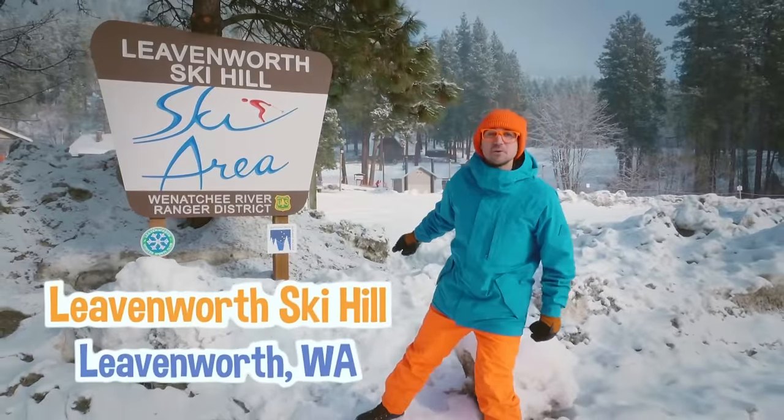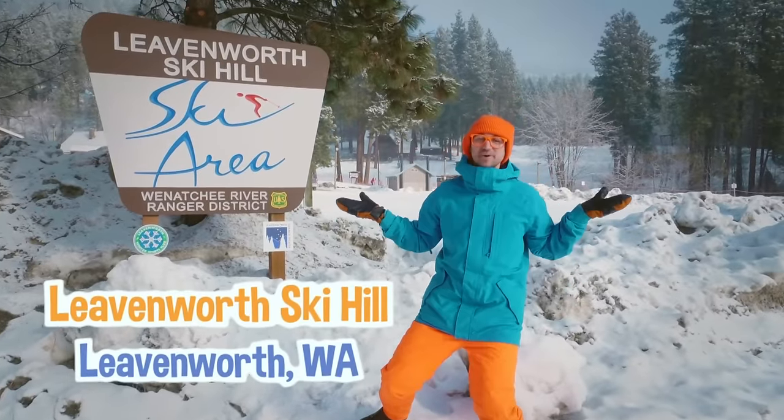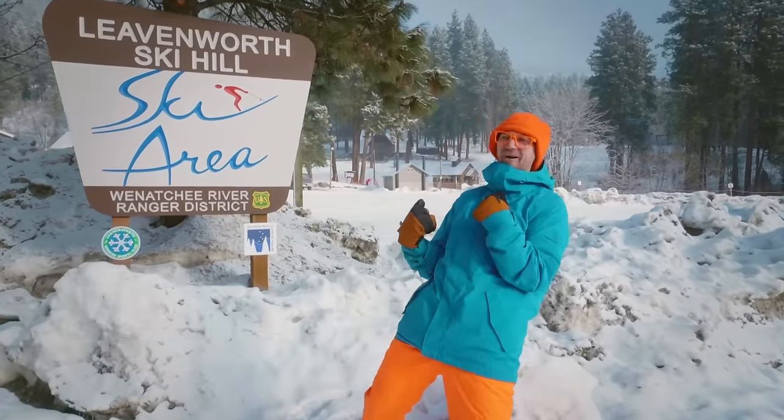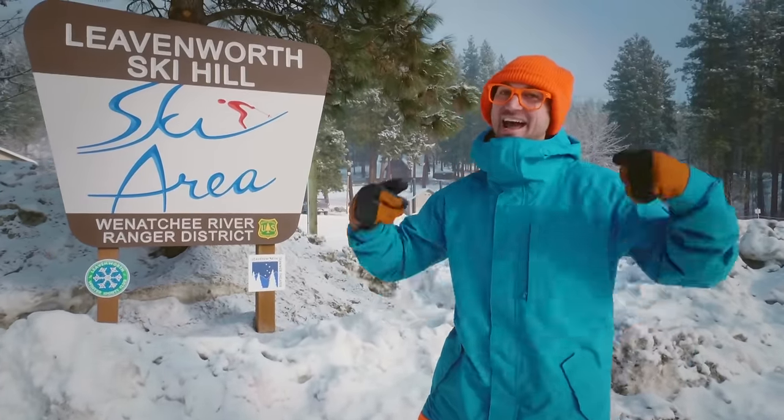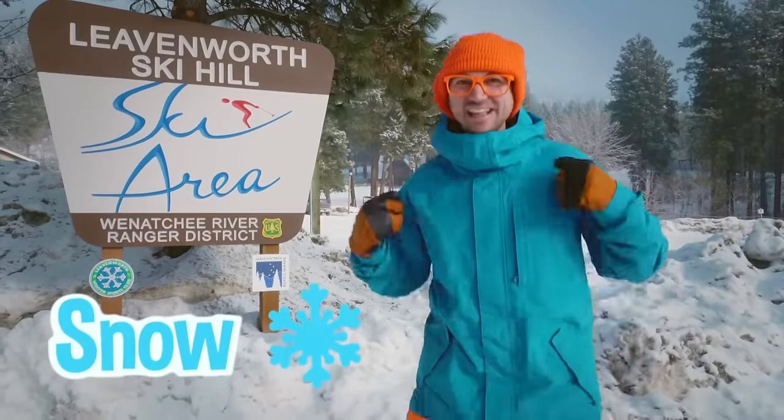Today, we're at Leavenworth Ski Hill in Leavenworth, Washington. Woo-hoo! It is a winter wonderland today, and you and I are gonna have some fun in the snow. Let's go!